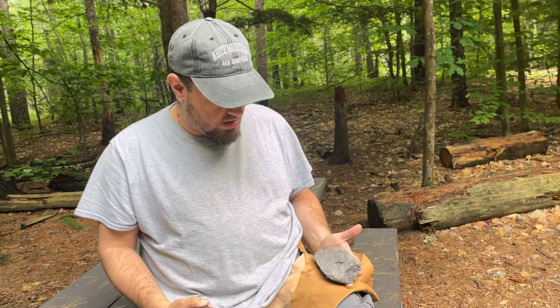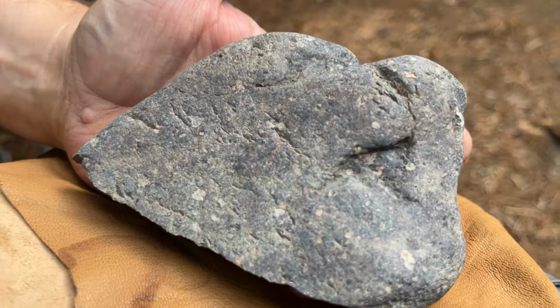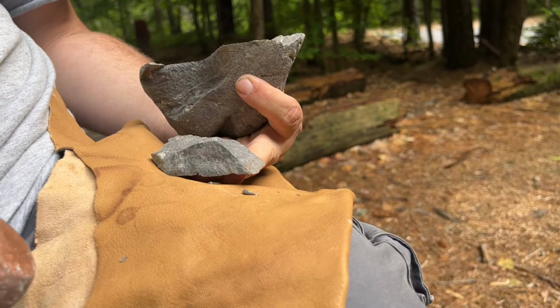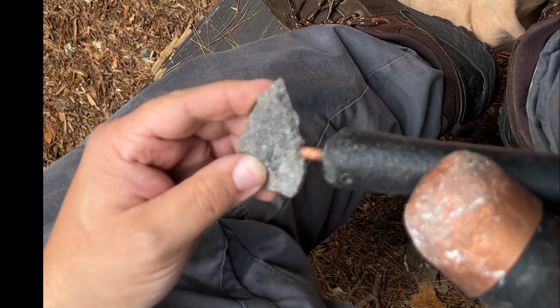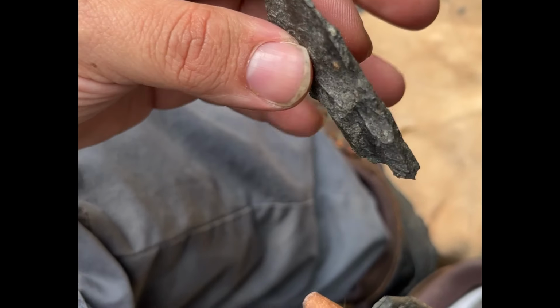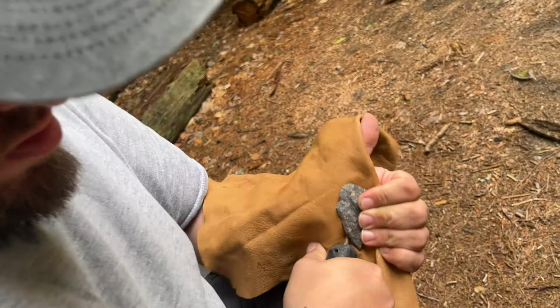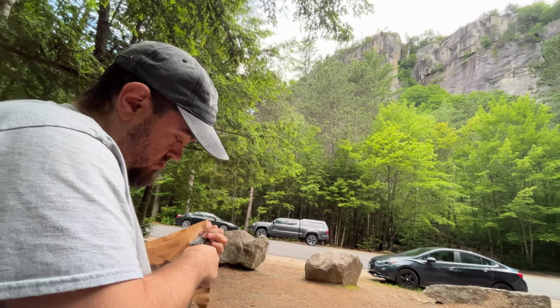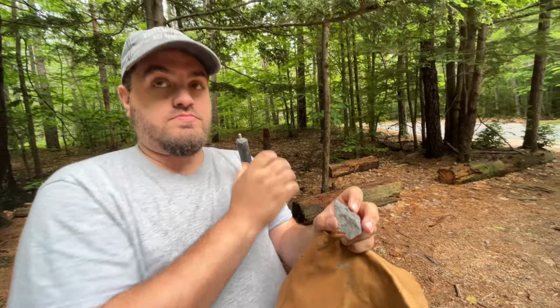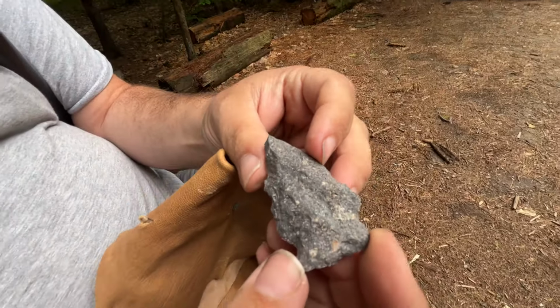This is the meta rhyolite that I pulled out of the river. I'm gonna take a flake off. This is what meta-rhyolite looks like. We found it. Oh my god. Dude.